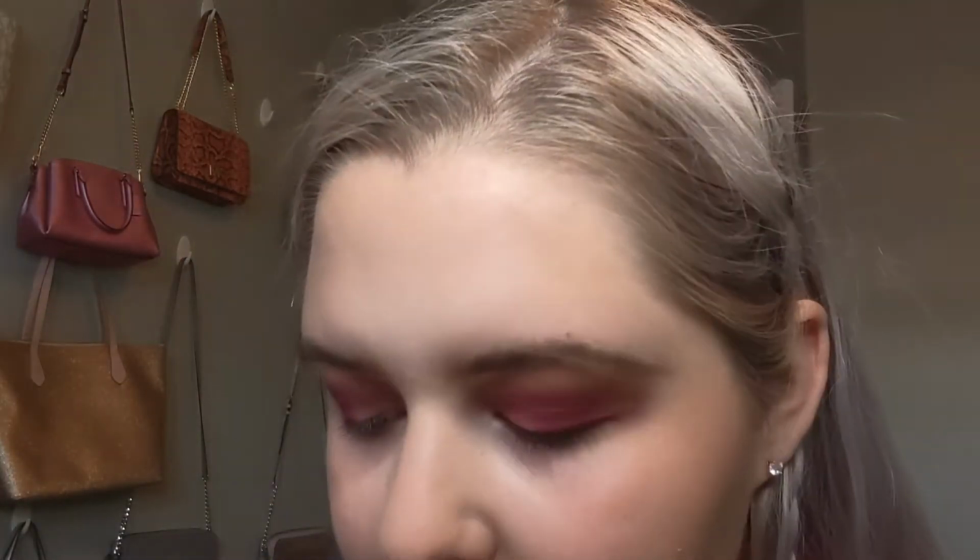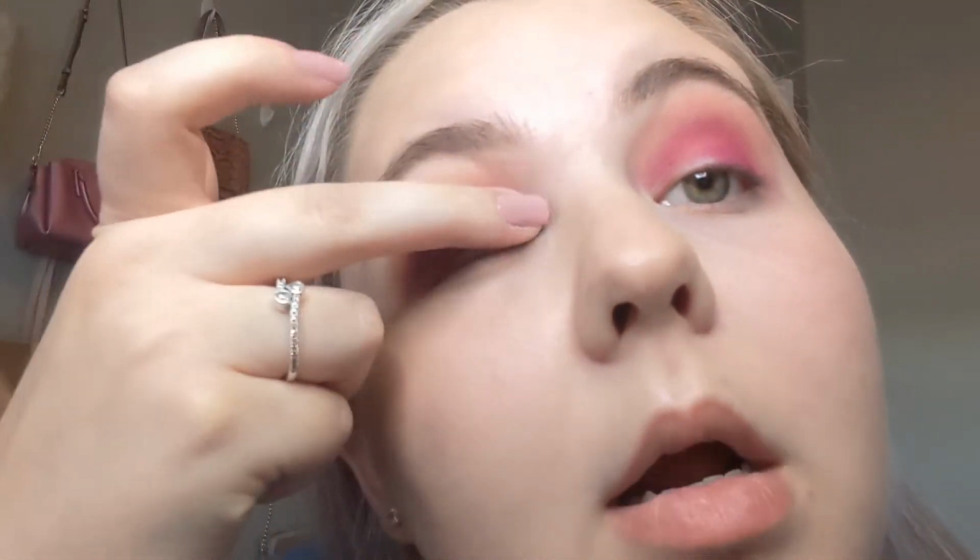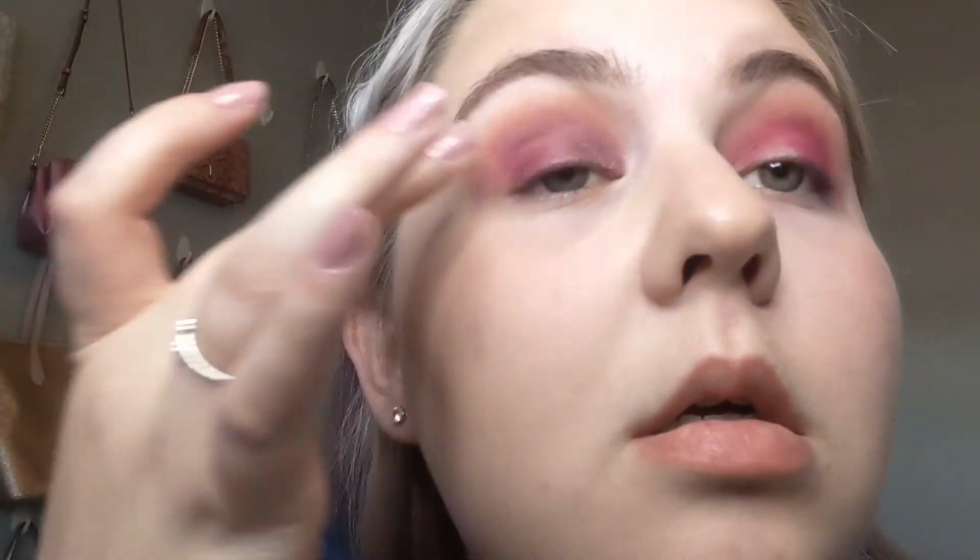It's pretty dark, so we're gonna put that on the eye here, kind of like a half cut crease, but I'm not gonna cut the crease because I'm lazy. Oh, and that shade is called Cancer. So I'm just gonna dip my finger in and lay that right here on the eye. I find that using my finger for shimmer shades really makes them pop a lot better, and they go on the eyes so much easier. Like that.